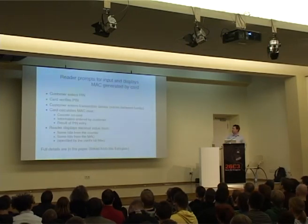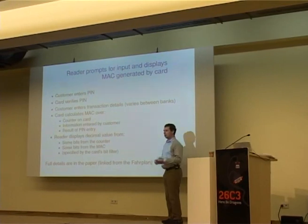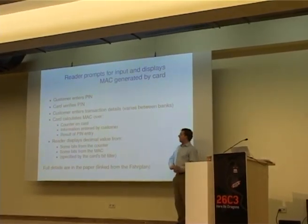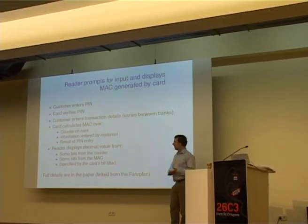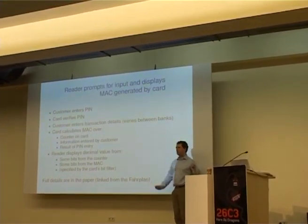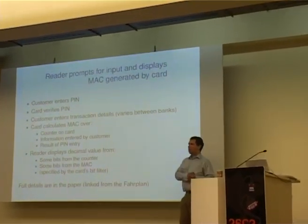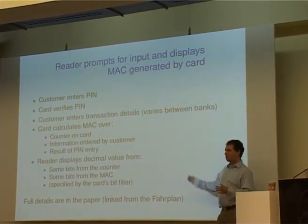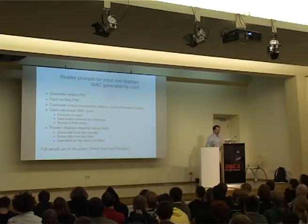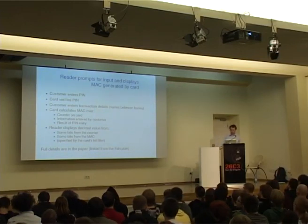So what now happens is the customer enters the PIN, it is sent to the card, which compares it with the one that's been stored, and if it's correct, it allows the transaction to continue. The customer then enters in transaction details, and then the card takes these transaction details, encrypts them using triple DES, and takes the last block. It takes a bunch of other data, like whether the PIN is verified correctly and the value of the counter, combines that with the bit filter, converts the result to decimal, and displays that on the screen. So there are no cryptographic secrets at all within these devices, so it's actually fairly easy to create a software compatible implementation of it. We've done one, and there's another one available as well.